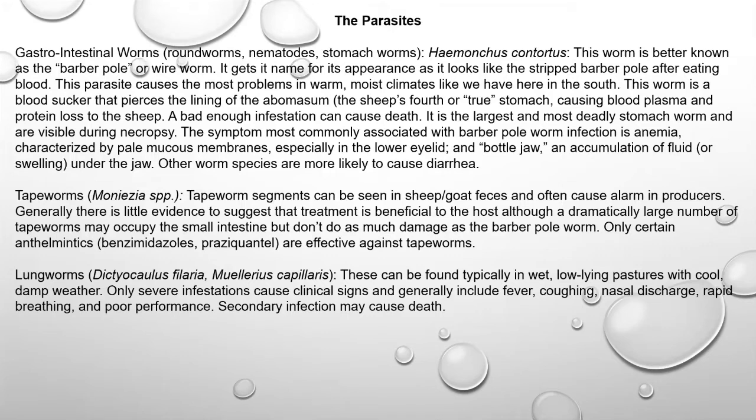The FAMACHA system was developed to detect infestations of this particular worm, and we will go through and actually demonstrate FAMACHA scoring, just because it is how you can detect the anemia in the sheep, and that is the most commonly associated symptom with the barber pole worm infestation. And that's the pale mucous membranes, especially the lower eyelid, and bottle jaw, which is an accumulation of fluid or swelling under the jaw. Most of the other gastrointestinal worm species are more likely to cause diarrhea.